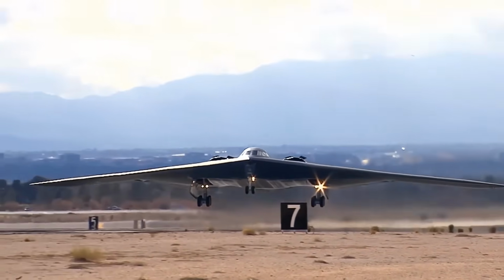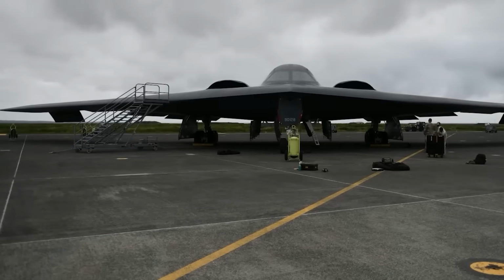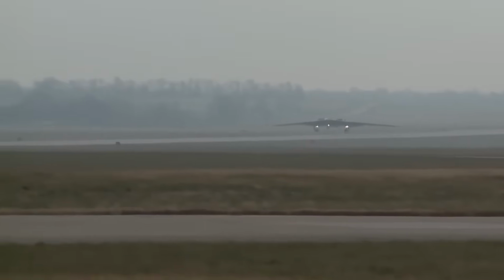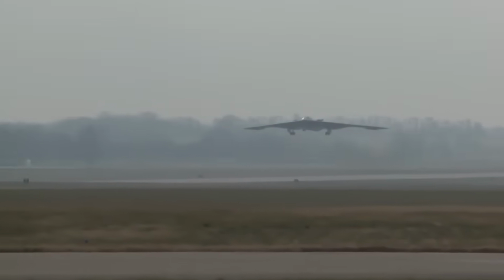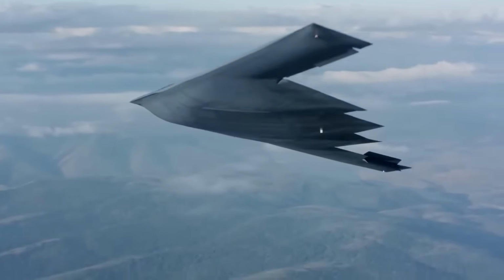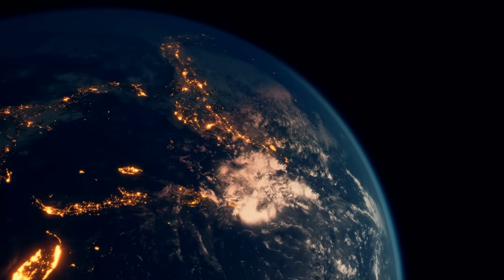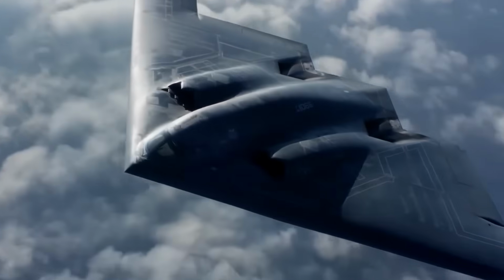The B-2 Spirit strike on Houthi bunkers in Yemen was not just a military operation, but a demonstration of U.S. air power and precision strike capability. The destruction of these hardened facilities sends a message to adversaries that underground fortifications are not an impenetrable defense. While the full impact of the strike remains unclear, the operation underscores America's ability to conduct long-range, high-precision attacks against even the most fortified targets. As global tensions continue to rise, the lessons learned from this mission will likely influence future military strategies and the development of next-generation stealth bombers.